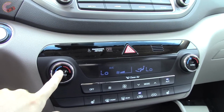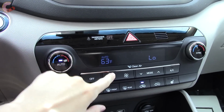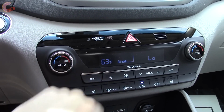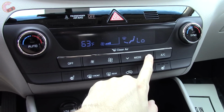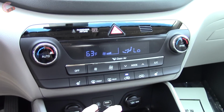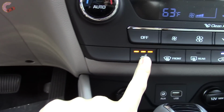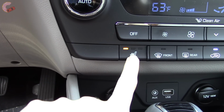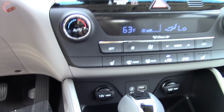Next up we have the climate controls, which is 2-zone automatic for the Sport and up. This is a very simple setup to get used to, since all your controls are large, well labeled, and clustered together. The SE and SEL would get manual controls. In addition, there are also heated seats on all but the base trim, plus even ventilation on the Limited Ultimate.